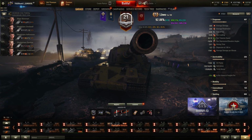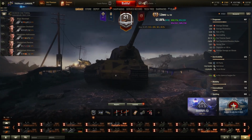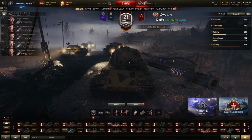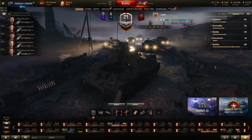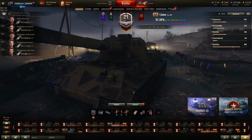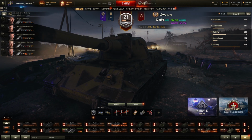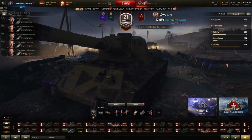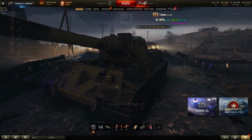And I haven't really played it as much recently. That's why you can still see that the equipment hasn't really changed, because obviously the vehicle now has much better armor. Its mobility is still the same. The firepower is great. The gun handling is great. The reload time is still a bit of an unfortunate side thing, but you can see we have the gun rammer class 1 and vents to get that maximum boost out of it.